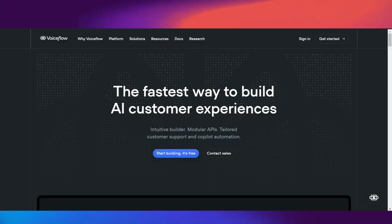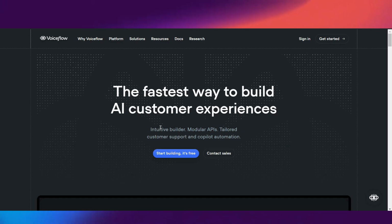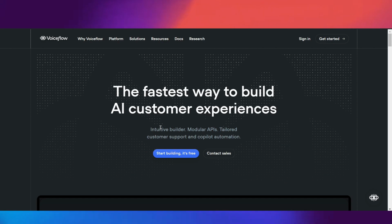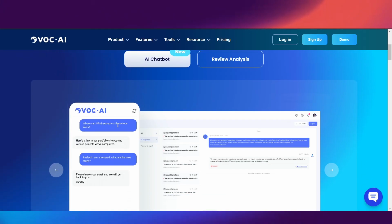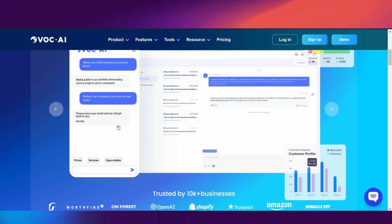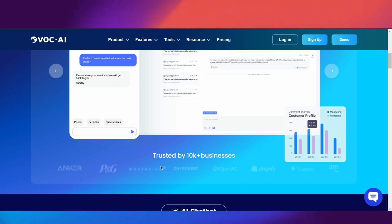VoiceFlow as well has pretty much been the bread and butter for everybody, but I feel like there's more potential outside of VoiceFlow. I feel like everybody just sticks to VoiceFlow because it's just what everybody has gone to. And then Voc.ai is actually a new company that I found, and I've looked into their website, built some bots myself, and honestly, I like them a lot. We're going to be going through them as well.